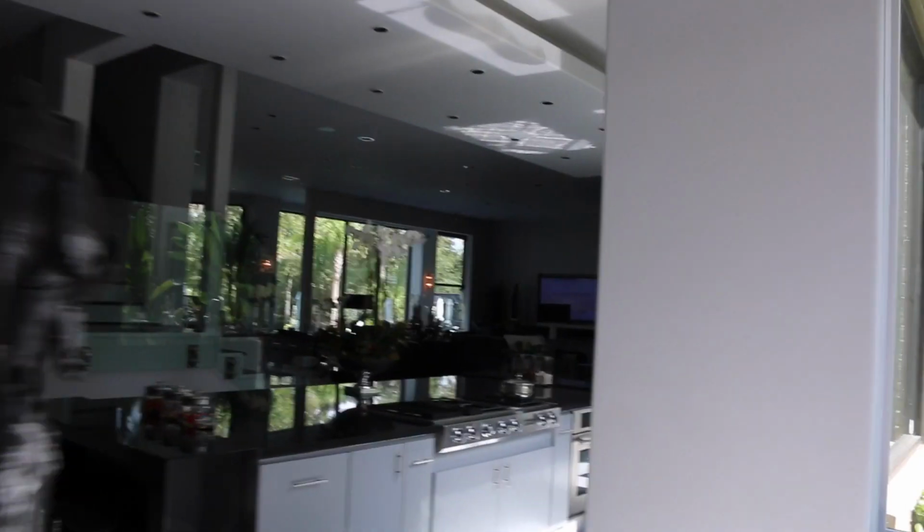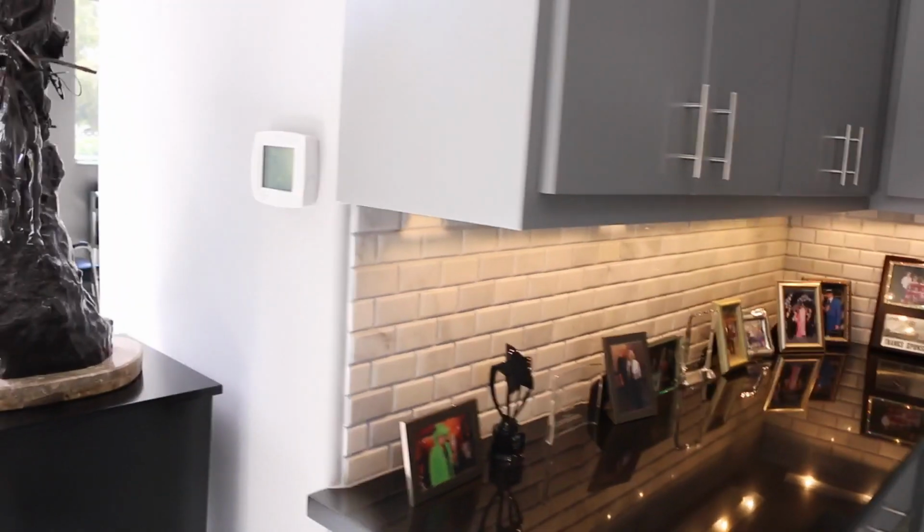Then of course over here, I also have my own salon. This is where we do our hair. So my daughter comes over and we do my hair in here. Everybody has to have a salon in their house, right? Yeah. Anyways, kitchen area, awards, and so on and so forth.